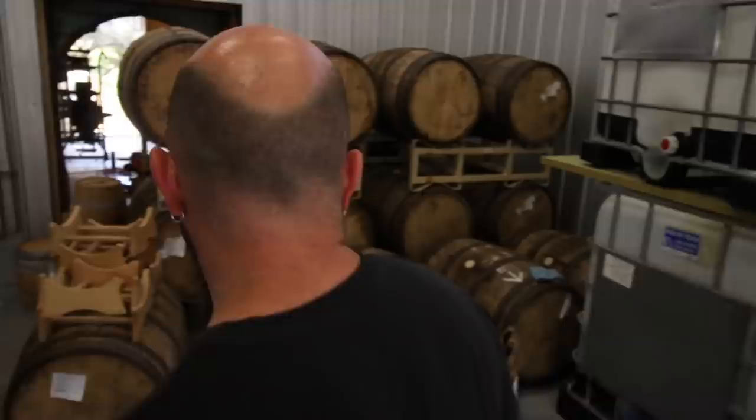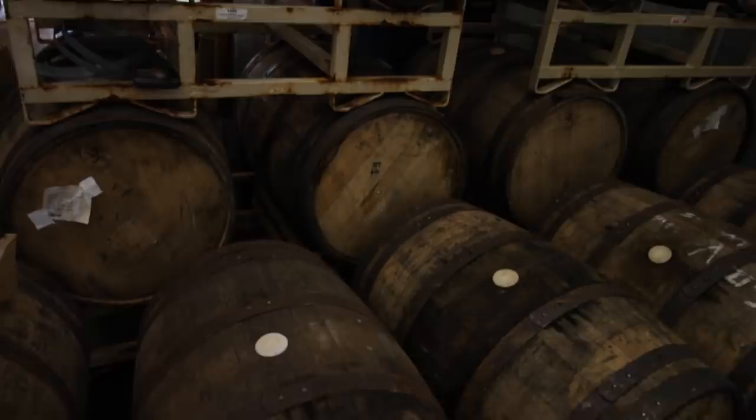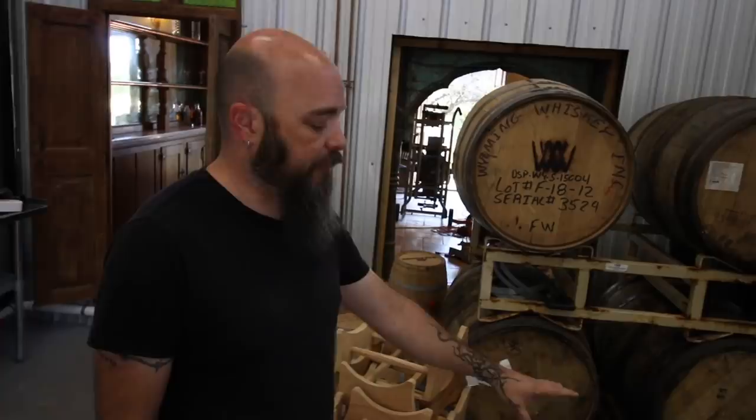You move it into a barrel. Now these are pretty standard 53 gallon barrels. They're new American oak. If it's most traditional kinds of American spirits like rye, bourbon, and even American malt, it has to spend time in new oak. New, never been used. So a fresh barrel, and then they char the inside of it.